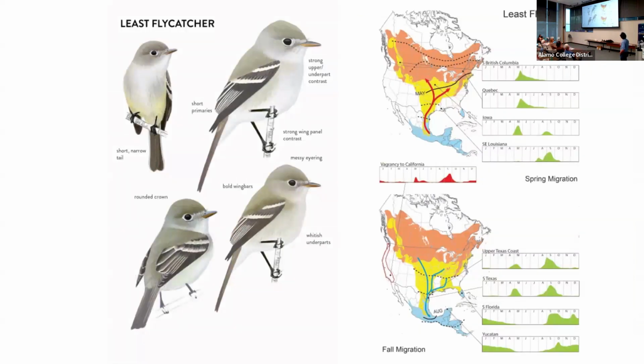And more of least here. A little bit about vagrancy. In the first volume, we didn't focus too much on vagrant birds because we thought that was too much. But some of the experts said, there was a least flycatcher recorded in Nevada, right there. So volume 3 will put a little bit more of that detail.